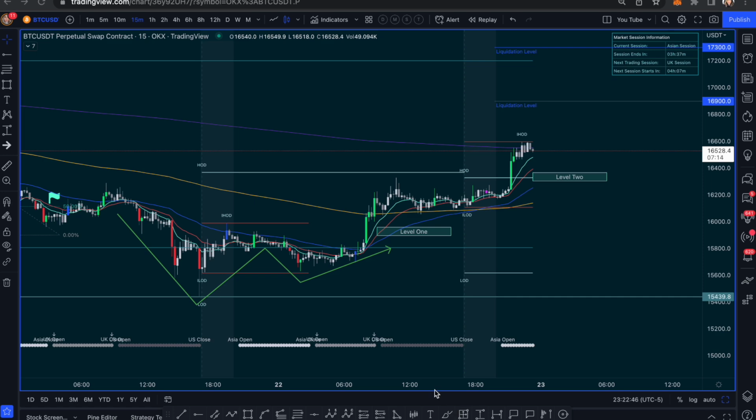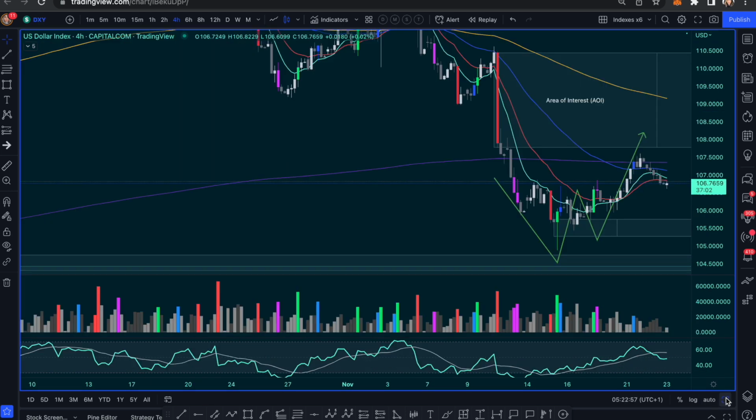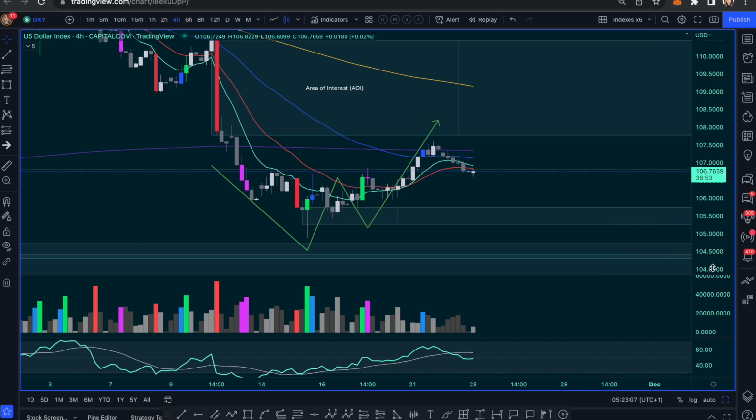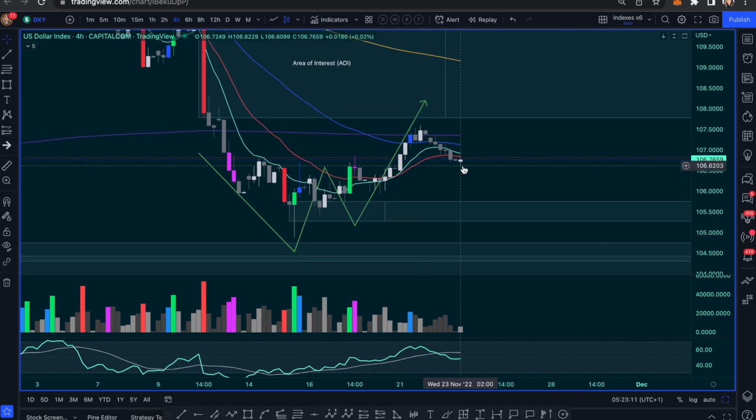Now, there's two things I want to focus on today. Number one is the Dixie, because yesterday we were talking about this W formation and to expect price to come back for a potential reset or reversal. This is what has happened since that last update, which is so far is coming back for that W retest.